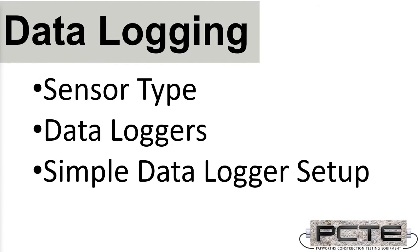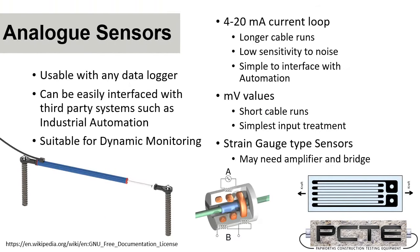So, to begin, let's talk about analog sensors. So I've used this as a fairly broad term, but these are typically the easiest kind of sensor to connect to a general data logger or to something like an industrial automation system or a hobby microcontroller like an Arduino or a tool like that. They will all have a frequency response that they are sensitive to, but it's going to be quite a lot faster than a vibrating wire gauge, so they're going to be more appropriate for dynamic monitoring, situations where you want to catch dynamic changes in load or strain.